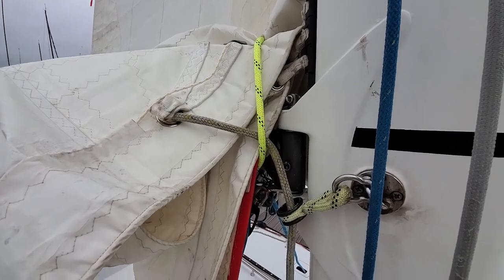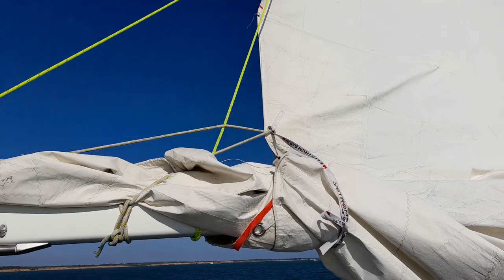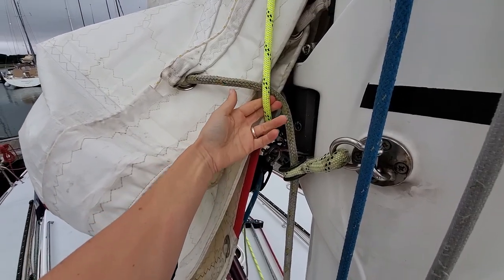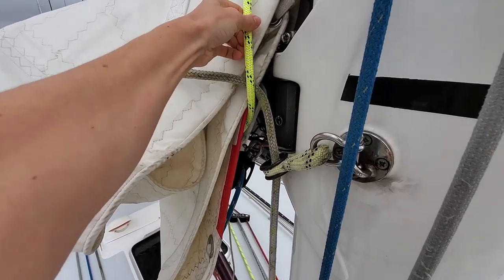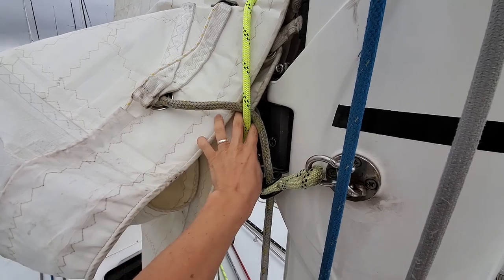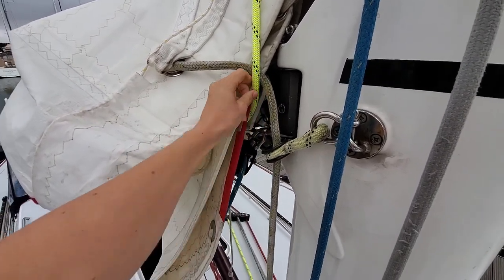Finding it challenging to raise and lower the main, and we tried a reef the other day and it was interesting to say the least. And it looks like here are reefing lines. This is our third reef, this is our second reefing line. They're crossing over, so we're gonna rerun this and maybe it'll go a bit smoother after that.